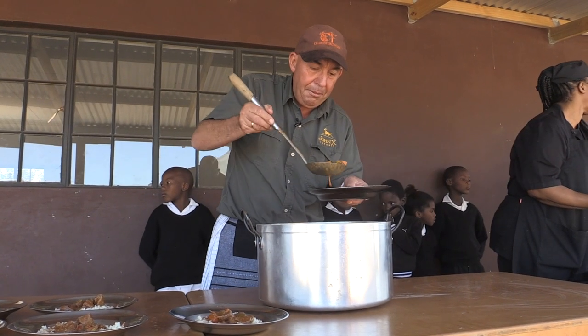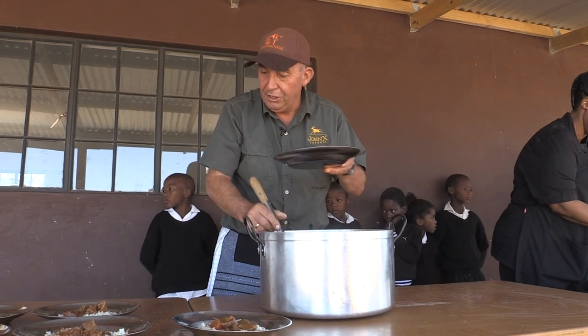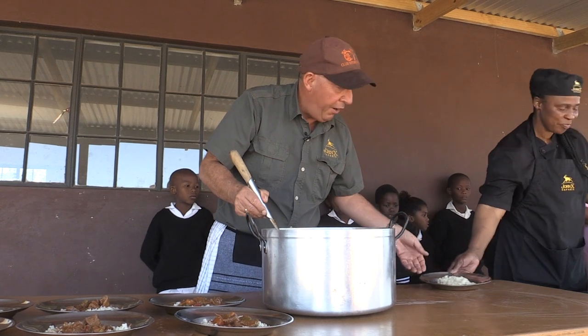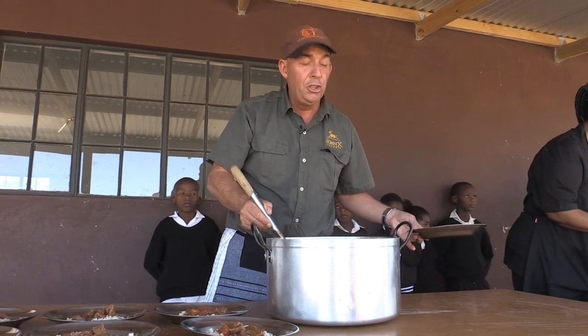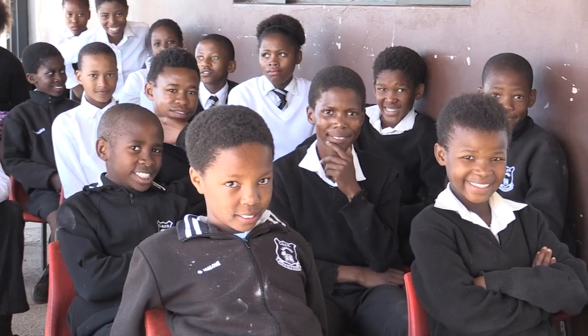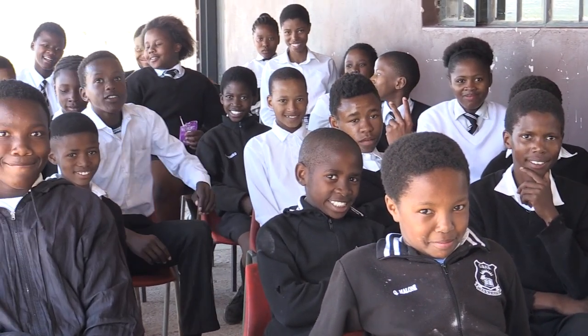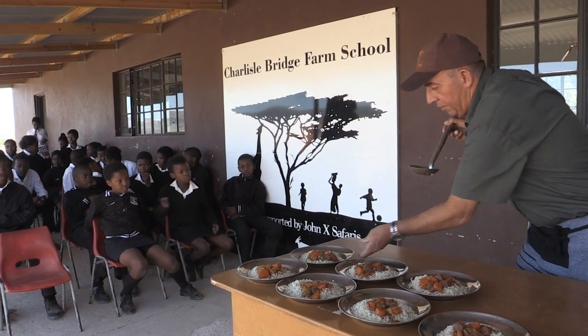So happy, a little bit of protein for the children. Straight from the field, from Woodland, with Chef Pascal on John X Safari. I mean, I'm so, so happy. And to see all the smiles just makes me so, so happy. Look at this. And they're all waiting with impatience. Nearly ready, guys.